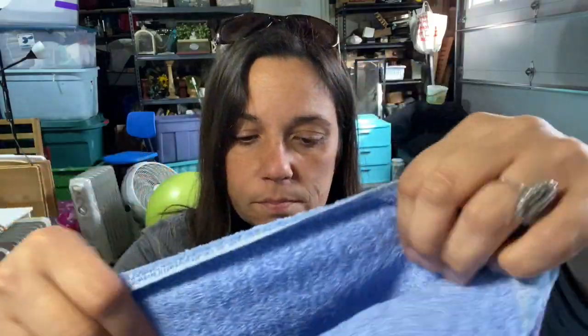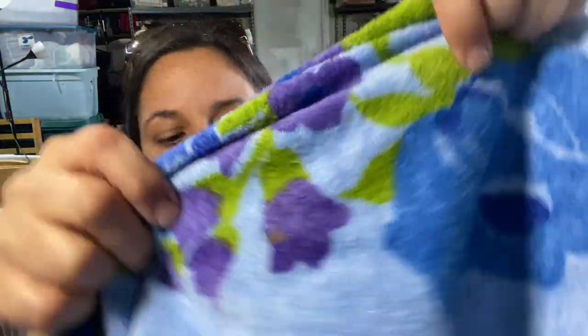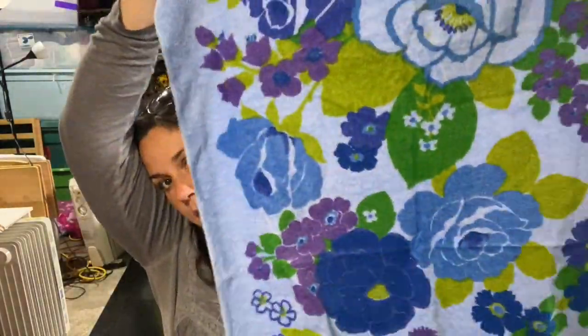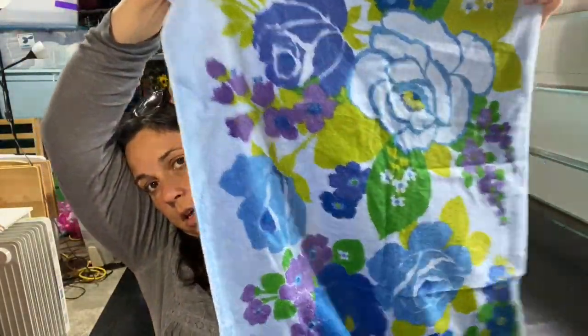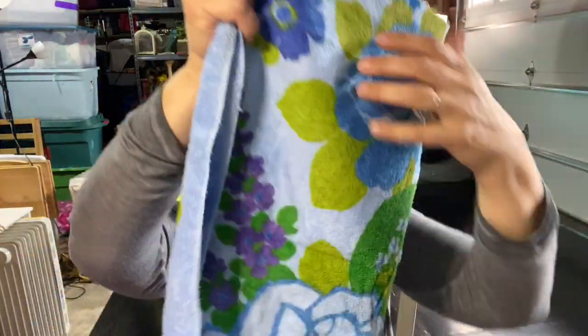And then there's a blue set, which is really pretty. And again, these have the dots on them, right here on the edge. Oh, and there's more dots. So this one has more of that on it. Over here. But here's the towel. Dundee is the brand on this one as well. So pretty. And there's a washcloth that goes with that one.